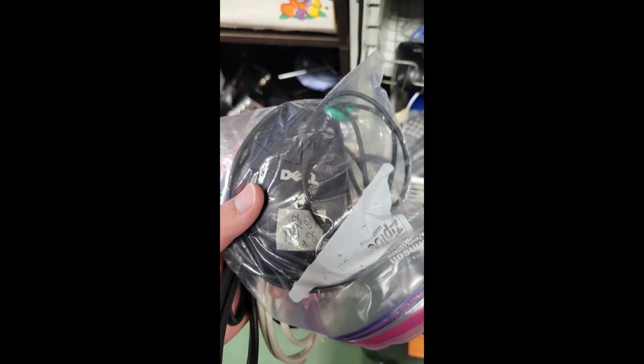I found a PS2 Dell branded ball mouse, which wouldn't be very special on its own, but I've actually been looking for a matching mouse for my Dell Dimension childhood PC that I did a video on a while ago, and this mouse would go perfect with it, considering that it's the same ball mouse that we had for our PC growing up. Definitely getting this.